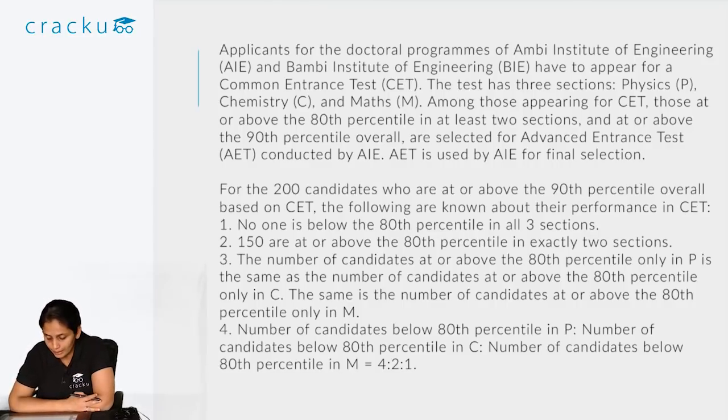For the 200 candidates who are at or above the 90th percentile overall based on CET, the following are known about their performance in CET. So essentially this is only for those who are at or above the 90th percentile, which is actually a subset of the overall set of people who are taking the exam. So let's see what is given about these guys.